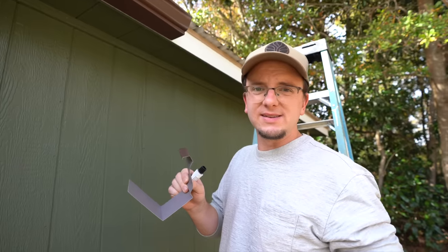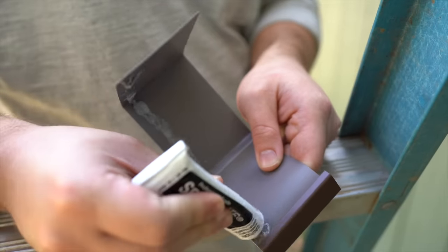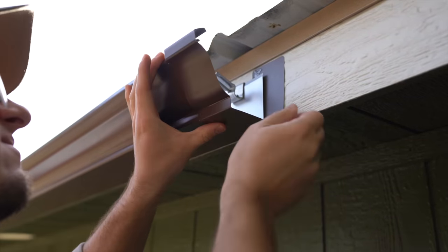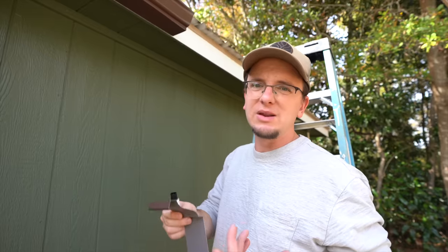Before we put up the second segment of 10-foot gutter, we're going to go ahead and epoxy this seam and put that up on the existing gutter panel before sliding the second one into position, because then we wouldn't have the room to maneuver this into place.